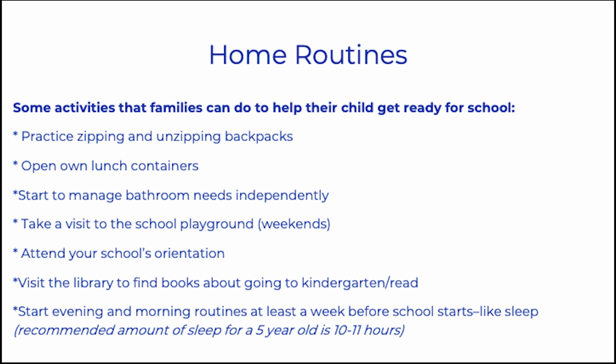Attend your school's orientation. Every elementary school has an orientation in the spring. And when they get closer to school, many times they will schedule some kind of an open house or some kind of a playground get-together, something so that you and your child can come and get acquainted with other families, other children, and perhaps meet their teacher.